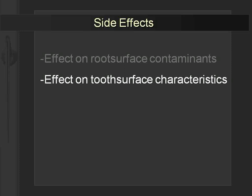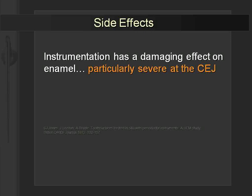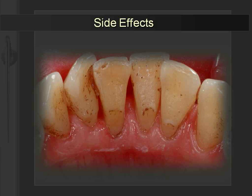Then there are, of course, effects on the tooth surface. Let's first have a look at enamel. A study which says that instrumentation has a damaging effect on enamel, particularly severe at the CAJ. Instrumentation in general. This concerns ultrasonics, hand instruments, but also air abrasion. And this is what you'll see. So the CAJ, which used to lie here, is now located there. This is a smoker that came in every 3 months for cleaning to remove all the brown stain. And by cleaning this all the time, you see a change of the CAJ.